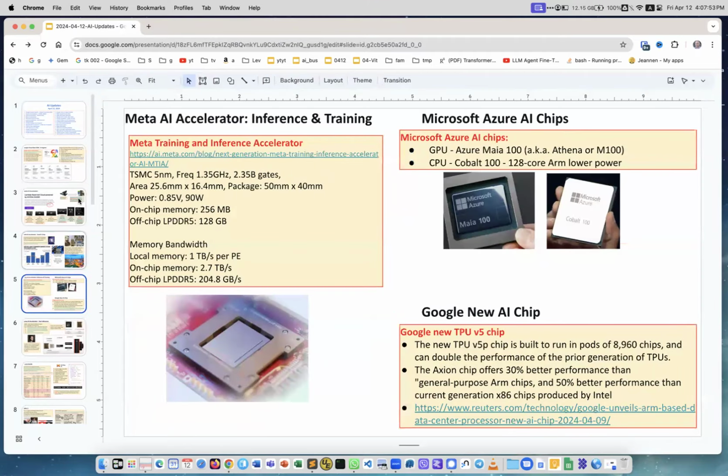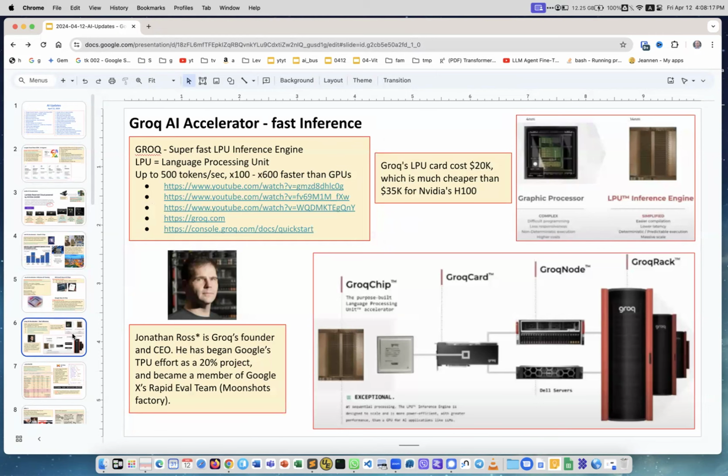But there are other competitors, like for example, Meta, creating their own hardware, which can be used for both training and inference, right? Microsoft, in November, I think, announced their GPU and CPU called Azure Maia and Cobalt. Google has the TPUs, and then, of course, we have the Groq AI accelerator, which is amazingly fast. Yeah, and they're selling it. And by the way, it's cheaper than Nvidia, much cheaper and faster.